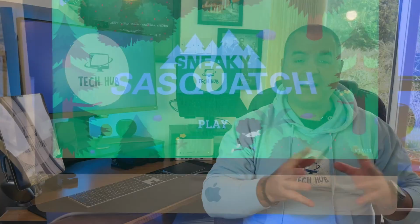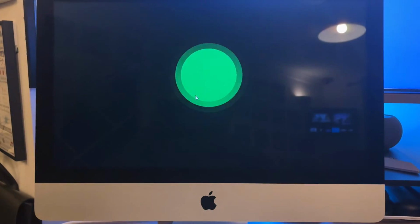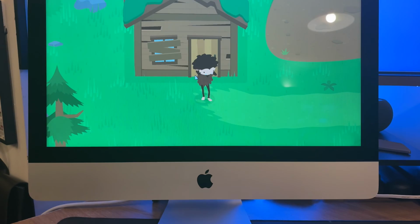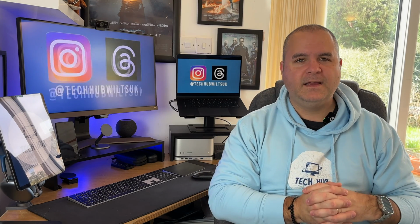In the end, I did download the Sasquatch game, which did eventually load, and it was usable. So I tested one game and it did work. So for me, there are games that are compatible, but don't expect the entire library. And that goes for any other app outside of Apple Arcade. It might work, there is no guarantee.